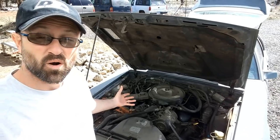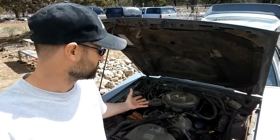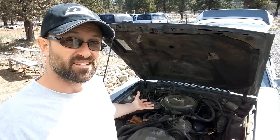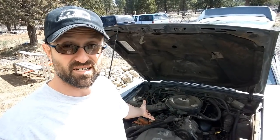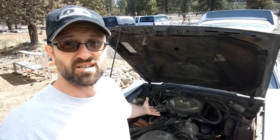Now, what we're rocking in this baby is the 3.8 liter V6. Kind of the mid-grade, I guess you'd call it. Usually the four-cylinder and the V8 are the ones that everybody wants to build, either a turbo 4 or a V8, etc. Nobody really wants to build the V6, so there's not a lot of aftermarket support for it.